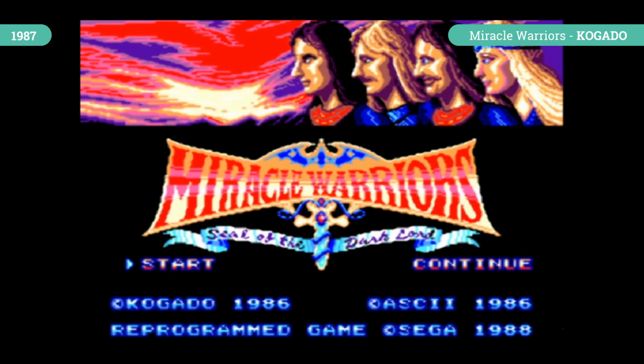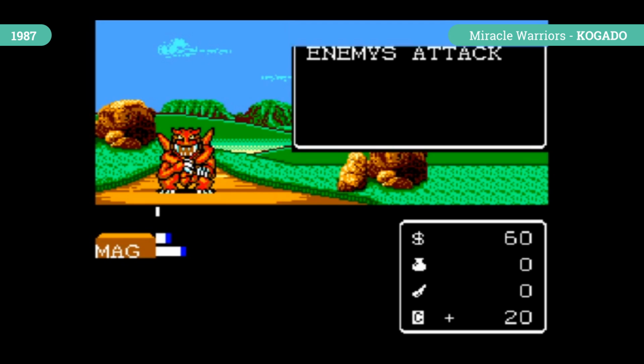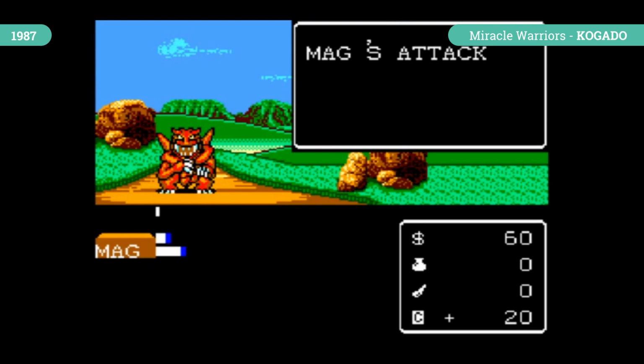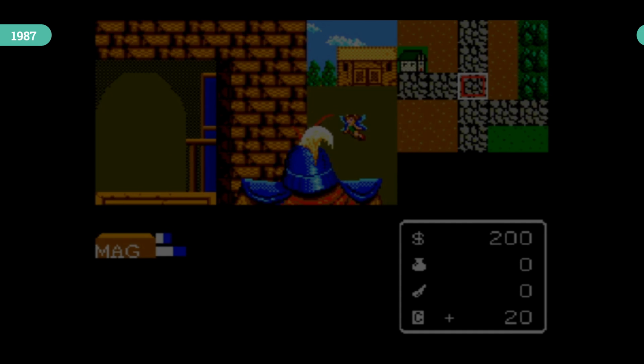In the same year, Miracle Warriors: Seal of the Dark Lord was a third-person RPG that featured a distinct UI element, although primitive. There was a minimap on the upper right corner of the screen.